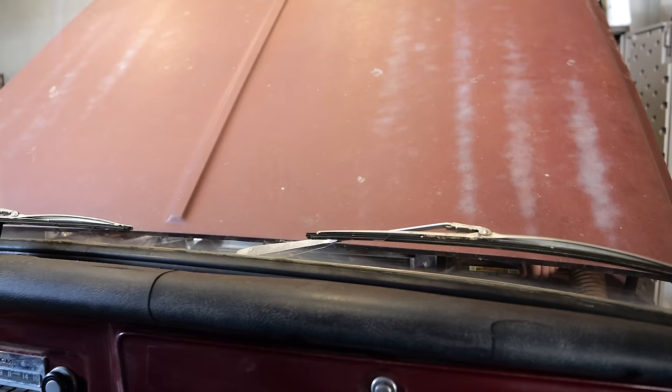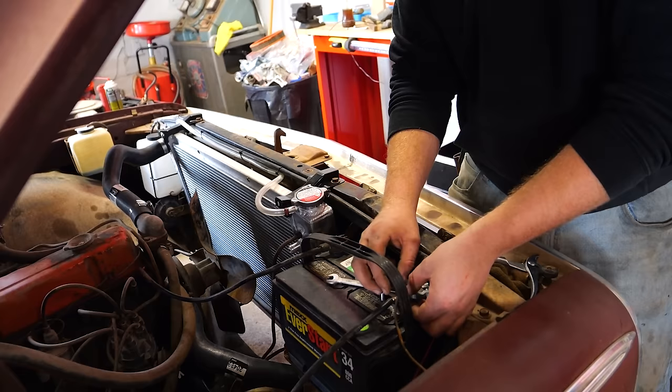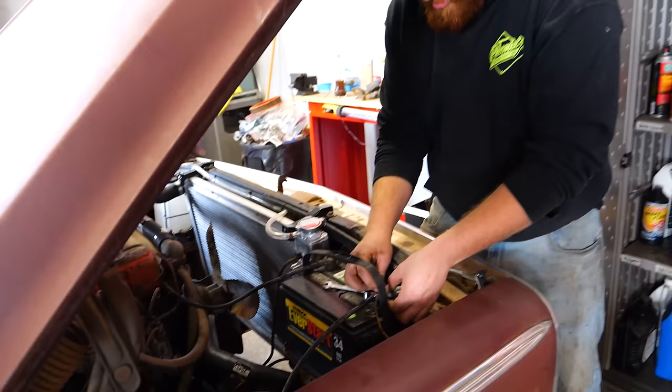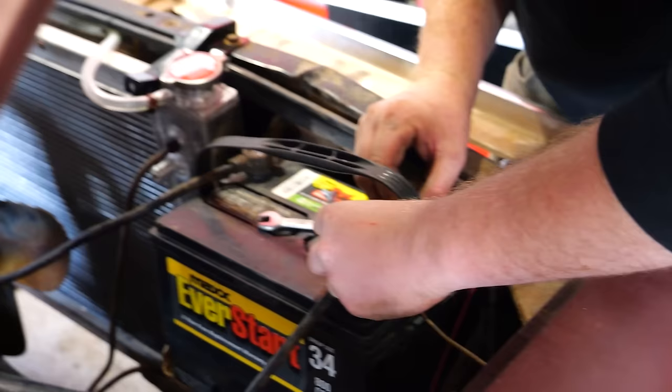Oh, the frickin' positive battery cable fell out. If your terminals are too big for your wire, or your wire's too small for your terminals like this, here's what you can do. Take this guy, flip him upside down, and then put everything back together. It'll give you a lot more squeeze on that wire.